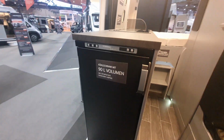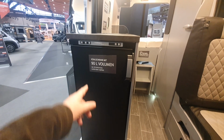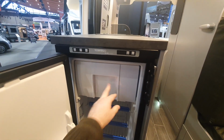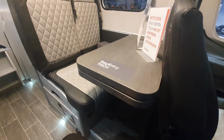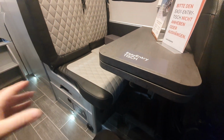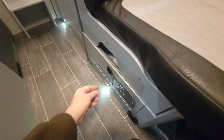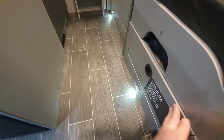Here we have a 90-litre fridge from Vitrifrigo, which includes 10 litres for the freezer compartment. It says an easy entry table. What does that mean? Does it mean to say it's easy to get into this part because of the table, or does it mean to say because the table's small? What does it mean? It says down there also you get lithium-ion batteries as an extra. You get a bit of storage under the chair as well.